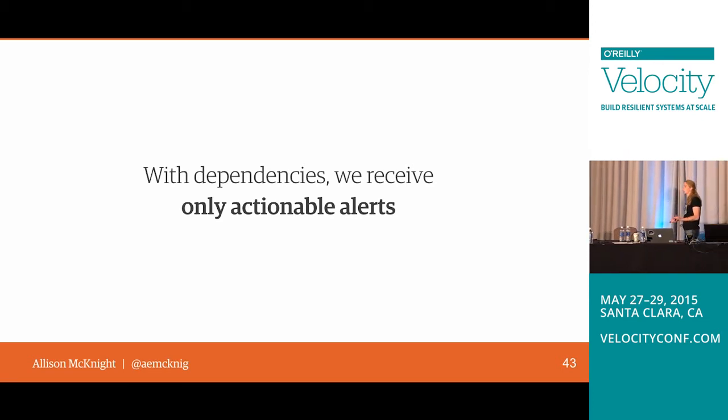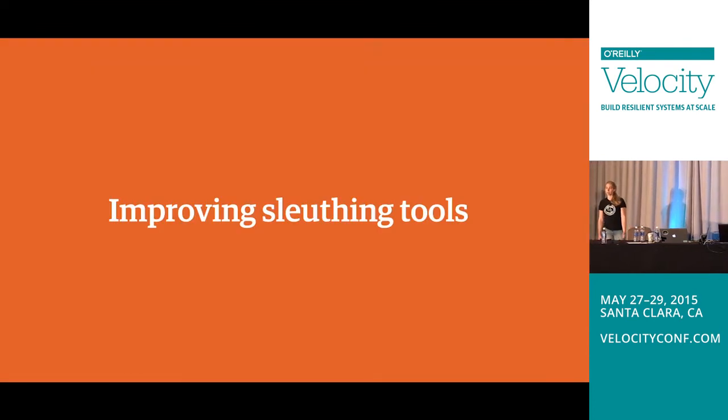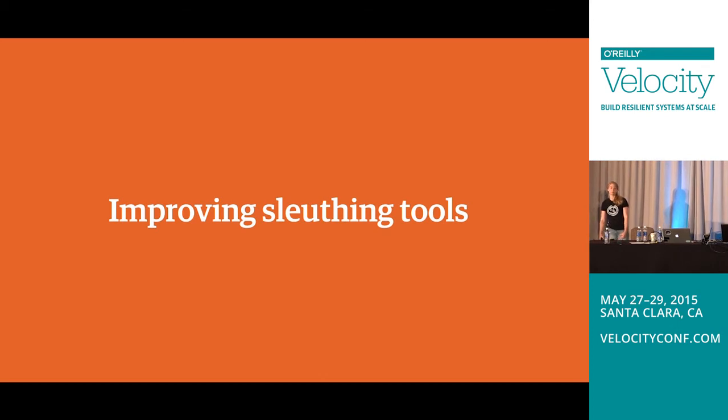So now we have gotten really well-tuned alerts. We've added context to these alerts to help us understand, looking at those alerts, what's going on. The next step in receiving an alert and responding to it is doing some investigation to help us figure out what might have happened. So naturally, the next step for us in iterating on our alerting structure was to improve our sleuthing tools.